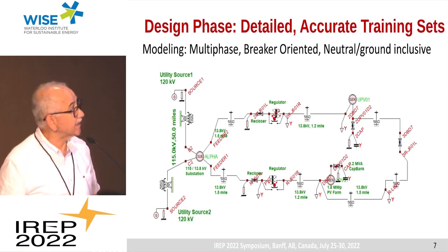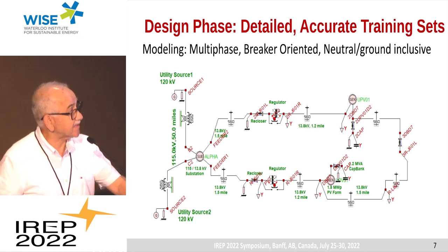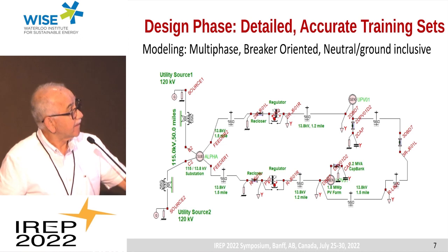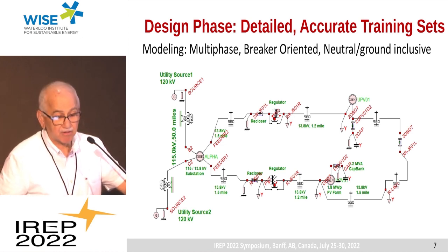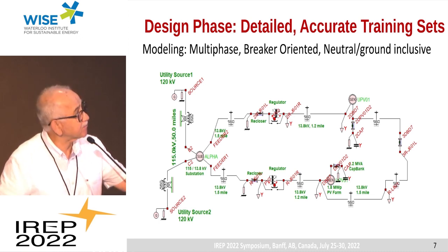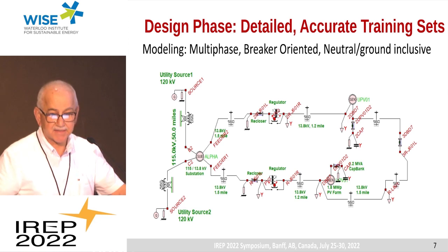First of all, let's go to the detailed models for creating the data sets. This is the interface for a program that we have developed that provides a physically based model for the distribution system, everything inclusive, but with all the controls, the DERs, et cetera. You can see here in this model, we have regulators, PVs, capacitor banks, et cetera.